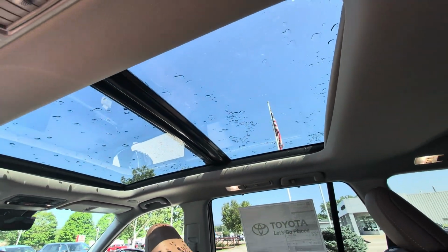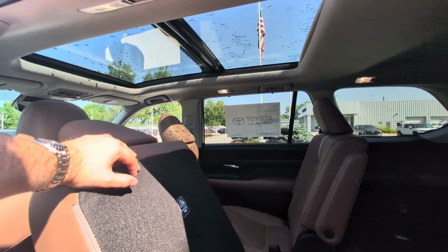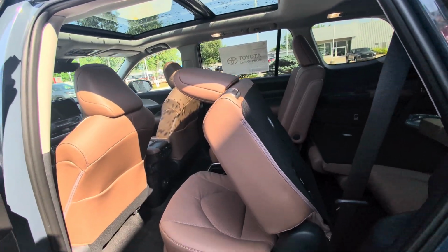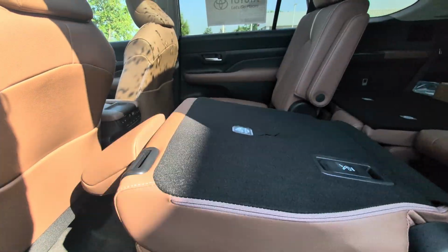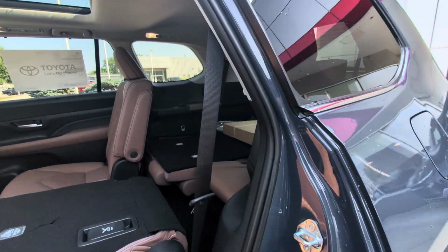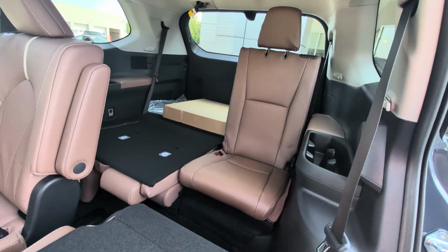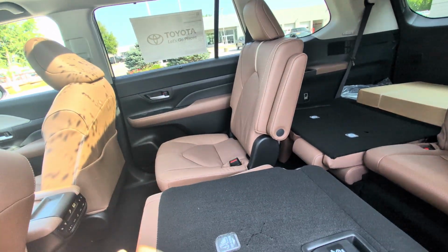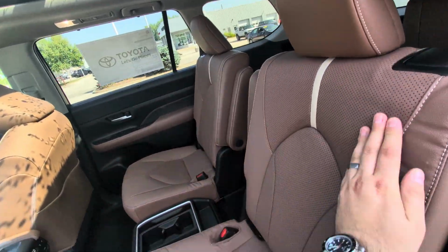You have that big panoramic moonroof, and this is what I wanted to show you earlier with the numbers. So 1 drops it down, 2 drops it down even further. So let's say you need a little more space for storage. You can do that by having that fold down and have the pass through. But anyways, take a look at what we're working with space here.